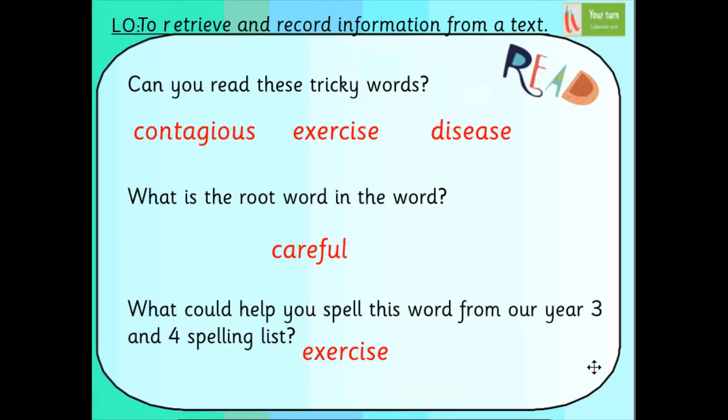Okay, so if we have a look at the tricky words from yesterday and read these together, we've got contagious, exercise, and disease. Those are words which are in our text. And then if we look at the word careful, that's another word that's in our text. What's the root word in the word careful? That's right, it's care. And we've had the full suffix added to the end of the word. Just be careful if you're adding that suffix to make sure you only use one L when you're writing it.